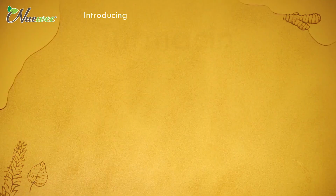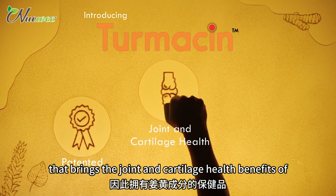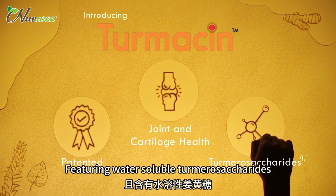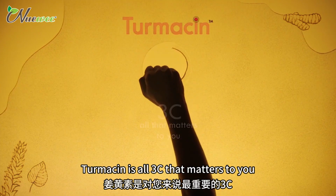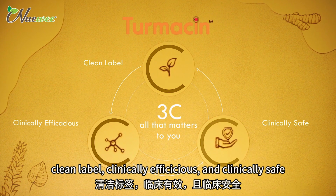Turmacin is an innovative, clinically researched and patented ingredient that brings the joint and cartilage health benefits of turmeric to dietary supplements featuring water-soluble turmerosaccharides, the bioactive polysaccharides. Turmacin is all 3C that matters to you: clean label, clinically efficacious, and clinically safe.